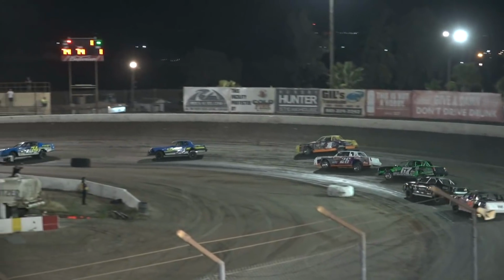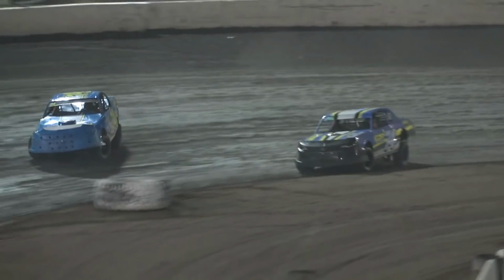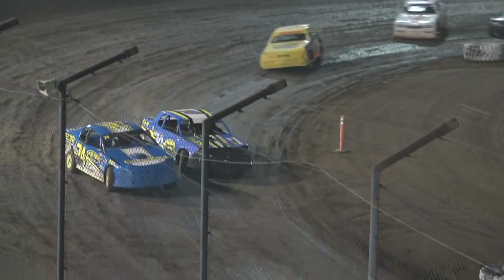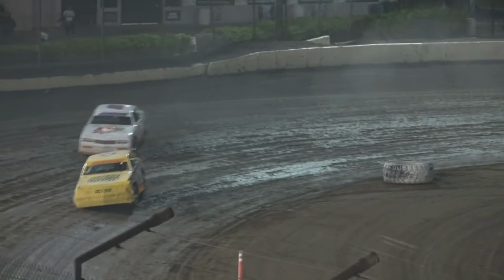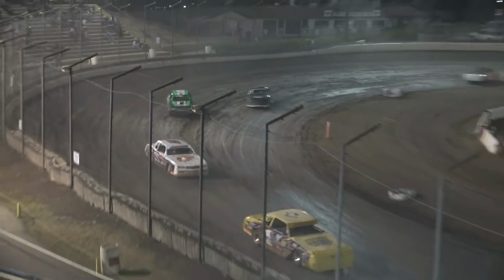And now we got Dodson and Dodson. We got Pops and Son. Pops on the outside, Ethan to the inside. Whoa. Now the Dodsons are completely booking on-track performance.